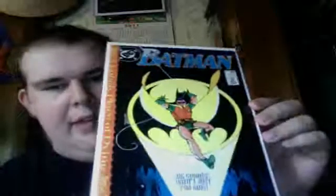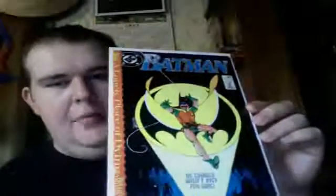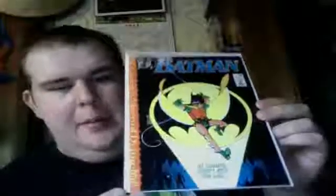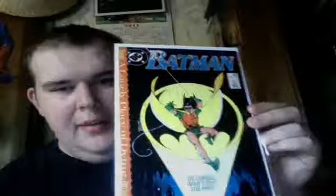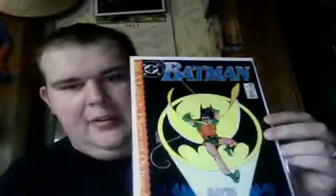441, this is part 3. And this is 442, part 5. This is actually the first time you see Tim Drake in the Robin costume, and this is when he becomes Robin. Now, later on, you're going to see a book with Scarecrow on the cover, and it's going to say a new Robin issue. That's a lie. This is the first Tim Drake is Robin issue.